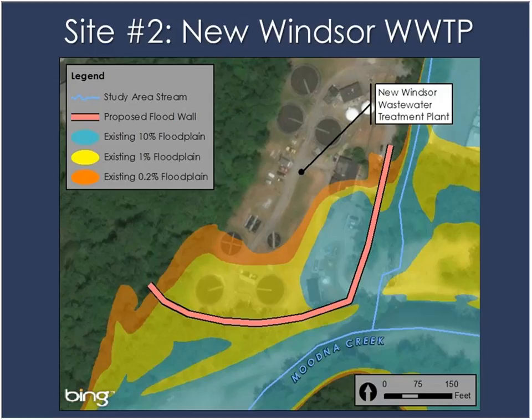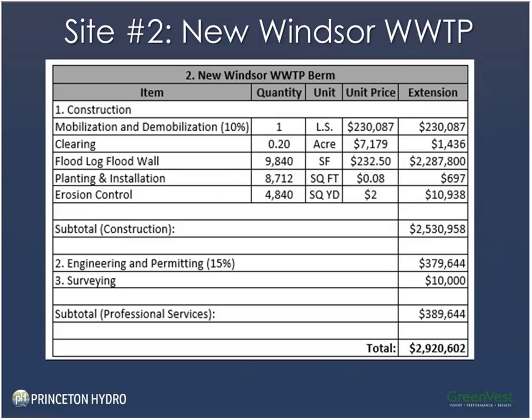In this case, we're proposing a flood wall that would need to be elevated approximately 12 feet at its highest point to prevent up to the 0.2% floodplain. The wall would tie into high points on each side. This is a significant cost investment. It's about $2.9 million. The majority of the cost is coming from the flood wall itself because flood walls need to have a structure that can actually resist hydrostatic pressures, water pressures from pushing it down. They need to be reinforced significantly. So that's where the cost is coming from.